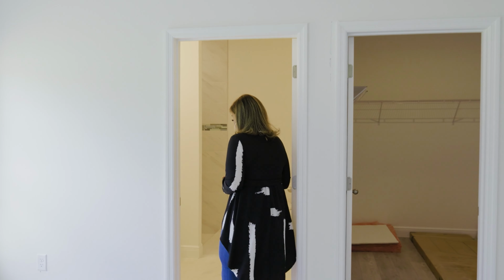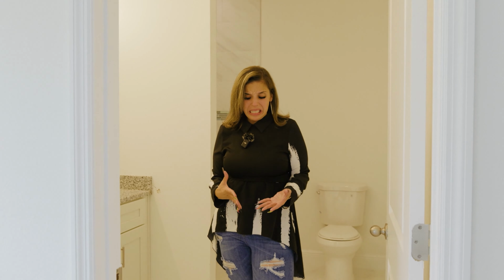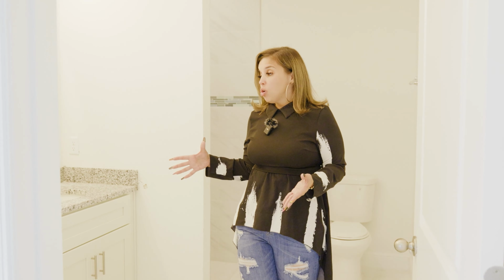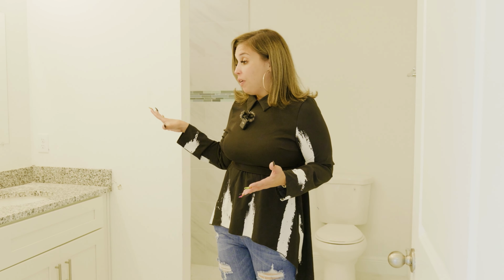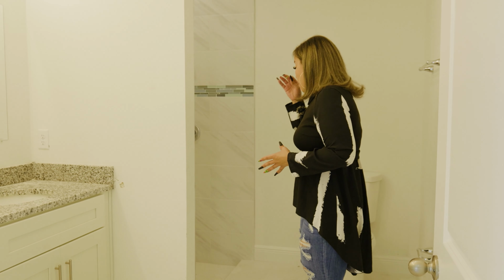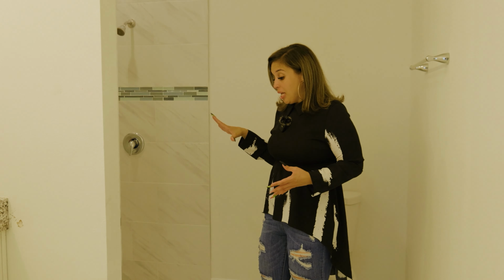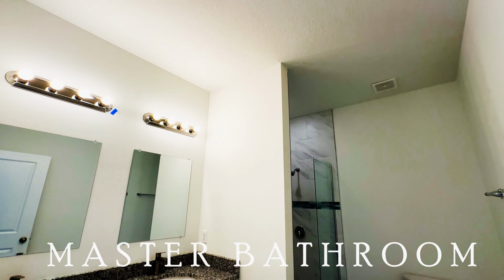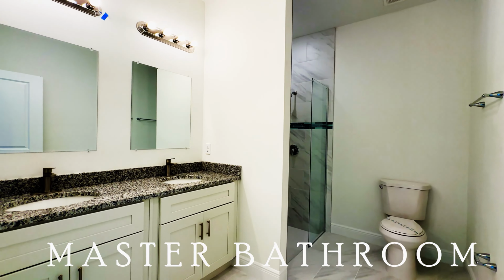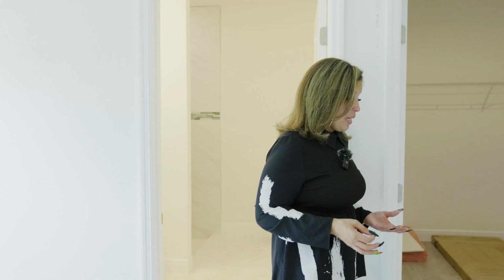Let's check it out. So you have the same exact flooring that's in the other bathrooms. It's this nice white tile. You also have a double vanity with the granite countertops, the white cabinets. And then if you come a little closer, you have a beautiful step-in shower that has tile on the floor. It's gonna have a glass door as well with the tile all the way up to the ceiling. So this is your master bathroom. Now let's check out your master closet.